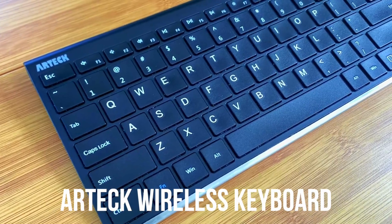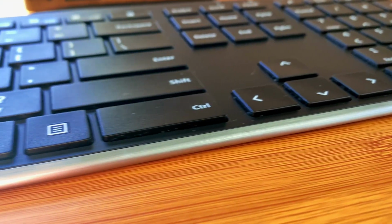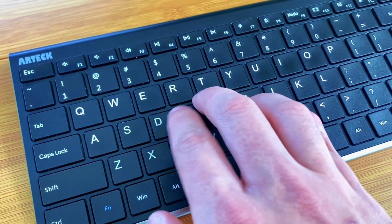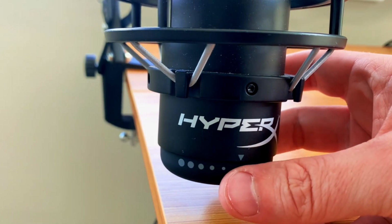I use an Arteck wireless keyboard that looks decent and has great battery life. I really like the slim look of this keyboard. Also, the button presses are fairly quiet, which I like as well. I'm planning on switching this keyboard to a silent Bluetooth one to free up one of the USB ports later on. I use a HyperX QuadCast S microphone for some of my videos and online meetings.